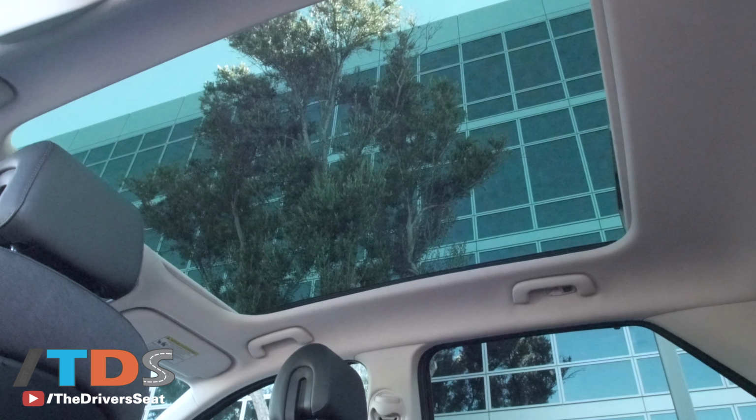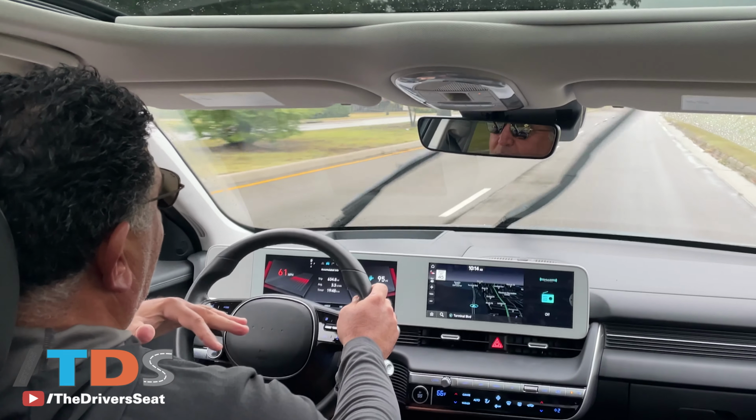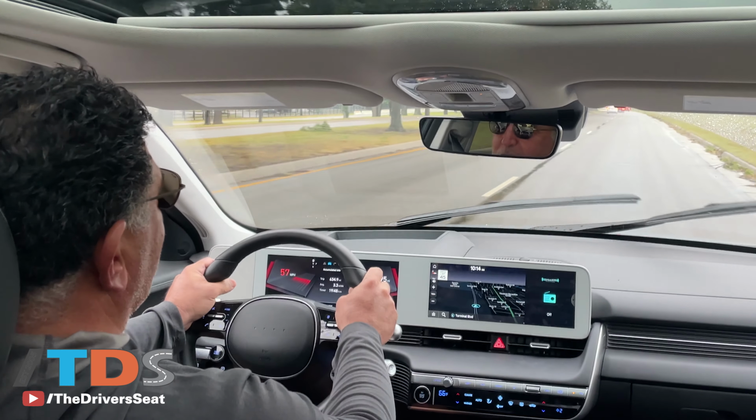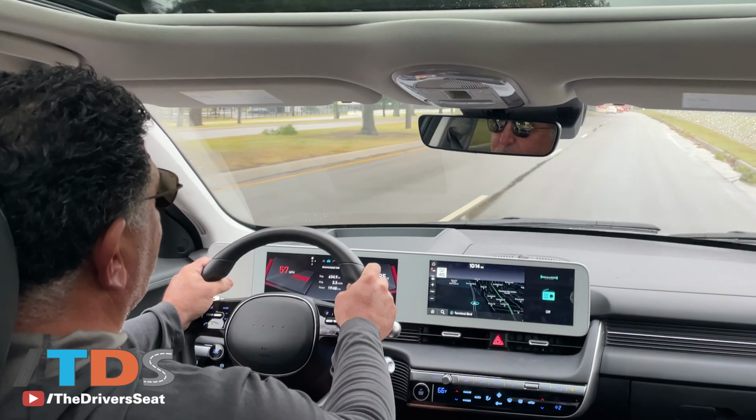I feel like the suspension is dialed in nicely. So we're going to go into a little sport mode right now, and you can just see how much faster the accelerator responds. So everything changes, the steering, the throttle response, etc. So if you're not trying to conserve, then certainly a much more fun experience.